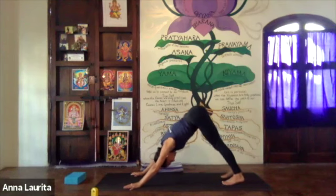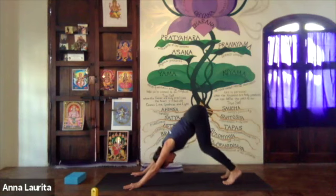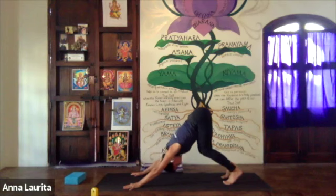So my down dog always feels a little uncomfortable at first. And it takes some stretching, some opening, some breathing to make it feel a little more comfortable. You can always bend your knees and just stretch the spine because that's the most important part of downward facing dog anyway, getting that spinal stretch.